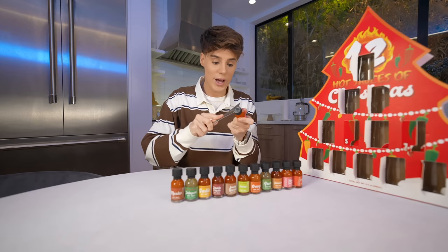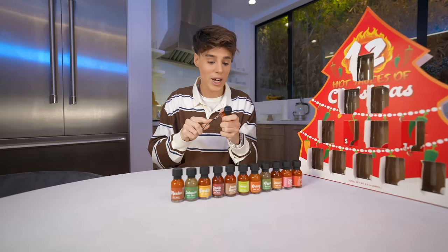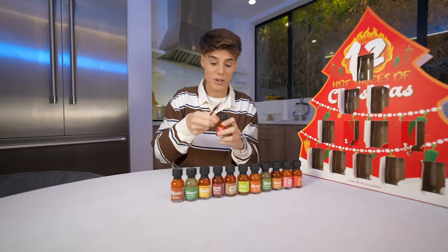I don't know why they're acting like this is a CVS Advil advent calendar or something. Because this is childproof. A medicated advent calendar. Now that's something that we'd all need for Christmas. I'm like, I cannot wait for the 24th when I get some Percocet.